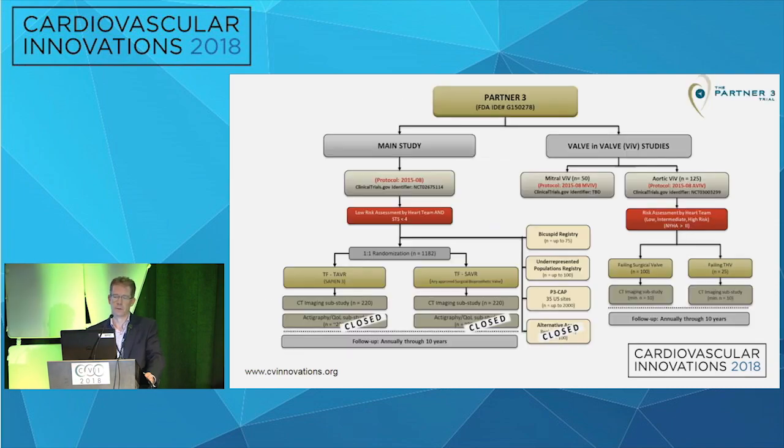But where do we go from now? So PARTNER 3 is closed, so the low-risk individuals can now officially be treated with transcatheter valve replacement. They'll continue to be followed up, but the continued access registry that will enroll 2,000 patients is up and running. There's an underrepresented population registry, which is important. The bicuspid registry is now closed and is in follow-up, at least with these 75 patients. And then the aortic valve-in-valve registry for low risk and intermediate risk, and the mitral valve-in-valve registry for intermediate risk patients, is actually up and running.